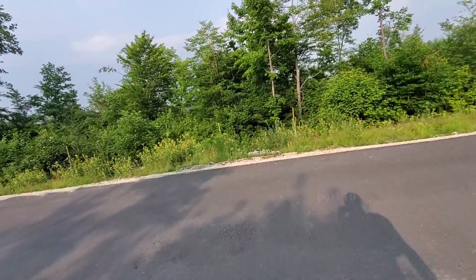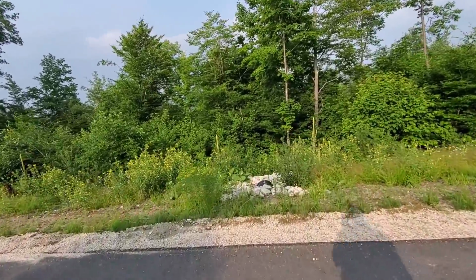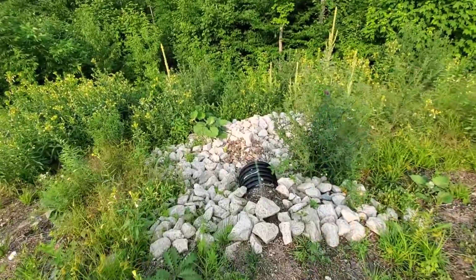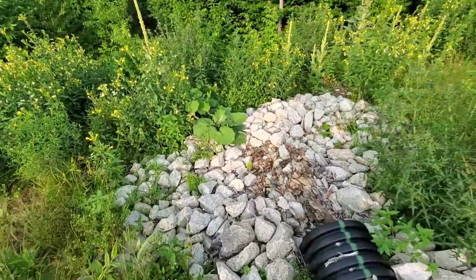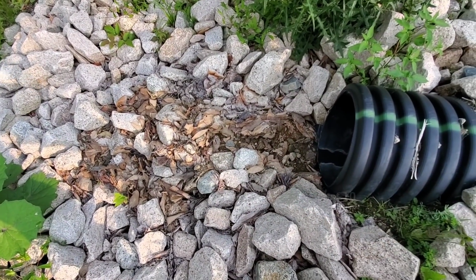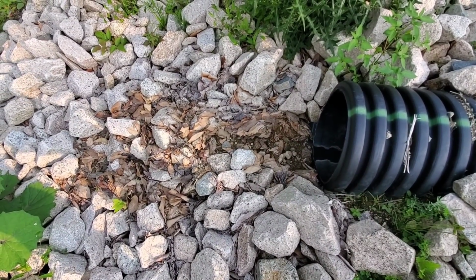Okay, the other side, I predicted there'd be problems because the way they had it set up. Water can soak into the rocks, but leave the debris behind, clogging up the rocks. It'll take a few years, but as you can see, it's starting. You know, a wall of junk will start building here.